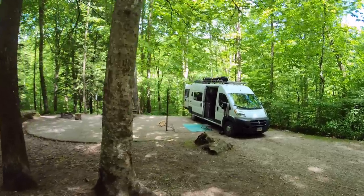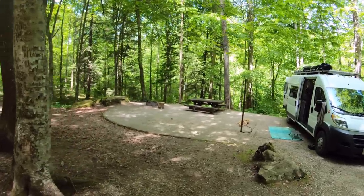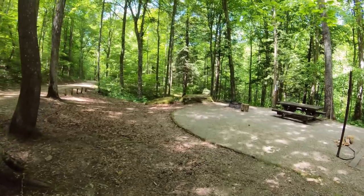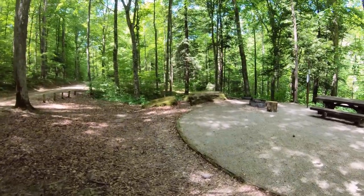So the way it's set up is the upper loop part of the campground is where you camp. The lower loop is day use area. So that means you can go down there, not invade anybody's privacy, and enjoy the entire length of the creek.